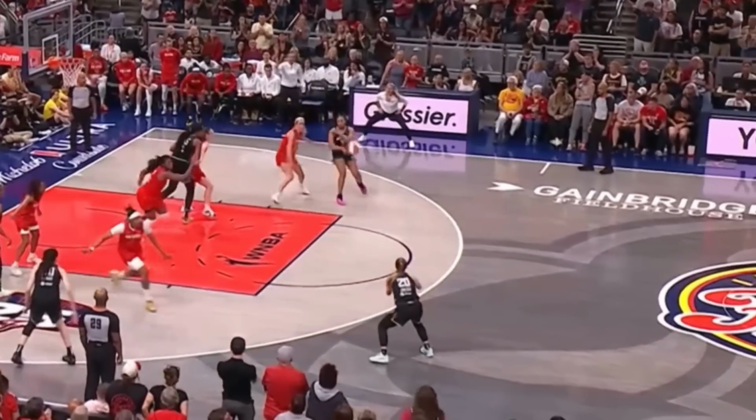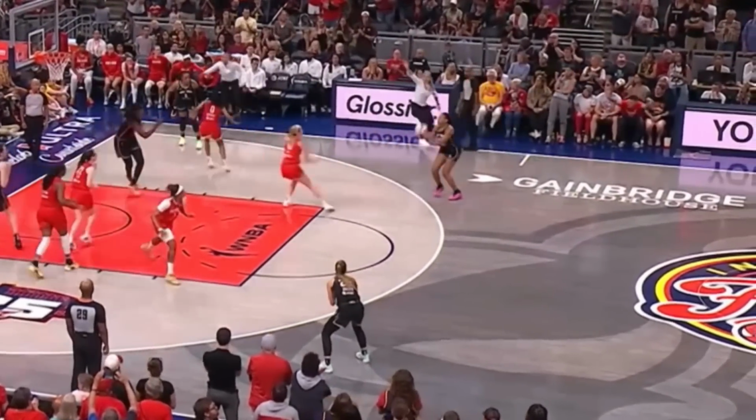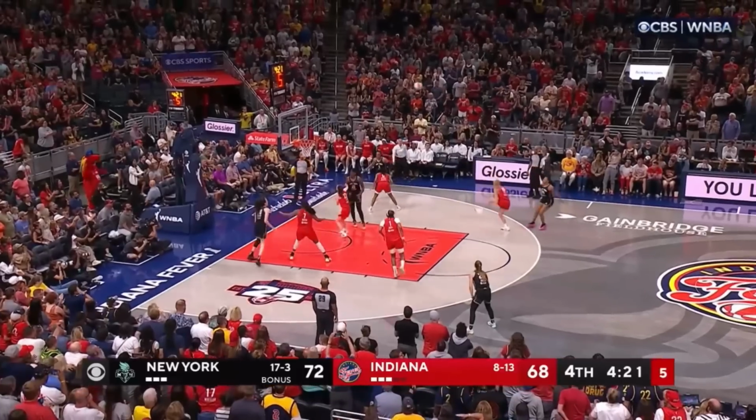Can I be honest with y'all? I thought this is where the game was over. This play right here, I thought it was over for the Fever. This was actually pretty decent defense, and I thought the closeout from Lexi Hull was pretty decent. But at the end of the day, the shooter just made a good shot.